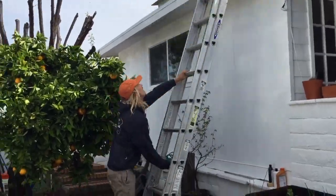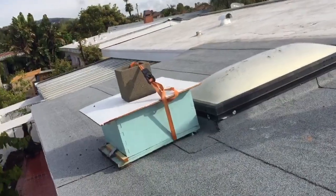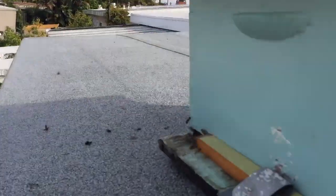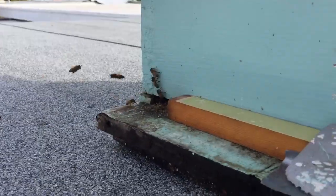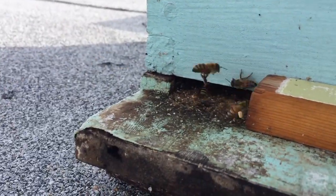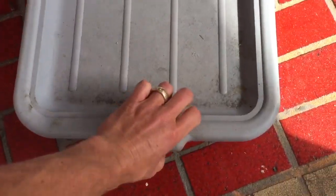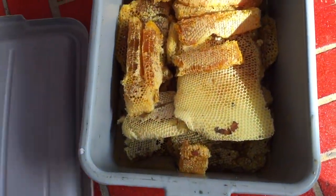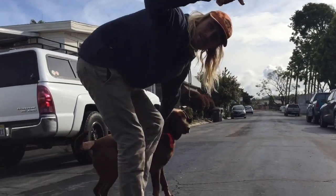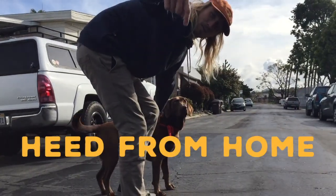I want to show you guys a little side hobby that I love to do. Just caught this hive, or this colony of bees about a week ago. Didn't know where to put them, so I put them on our roof. They're super sweet. Honeycomb.